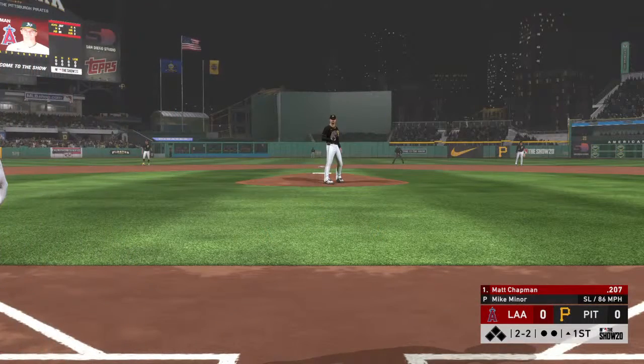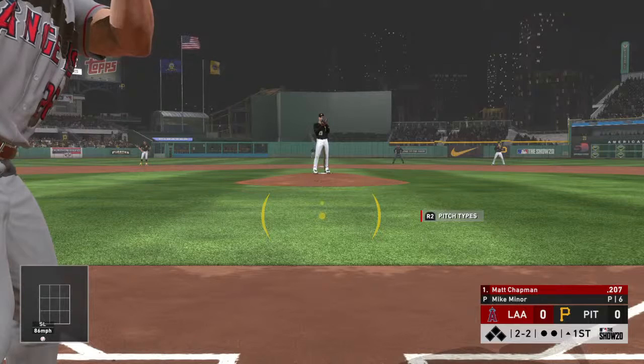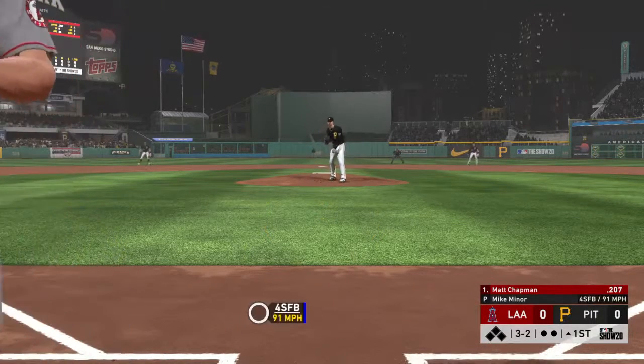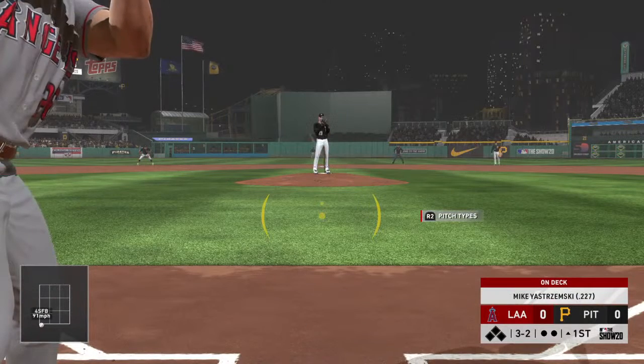2 balls, 2 strikes. Classic back foot slider right there with 2 strikes. Usually gets a ton of swing and misses. Nice layoff right there. Fight for another pitch. 3-2 now.